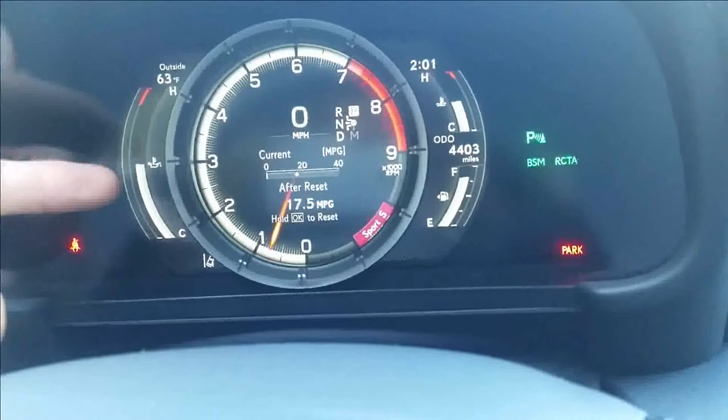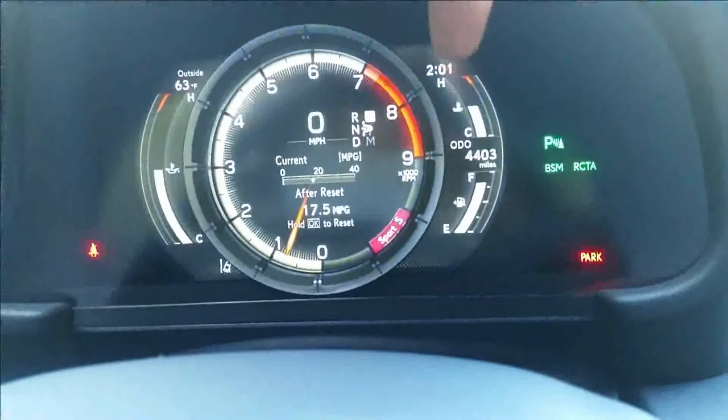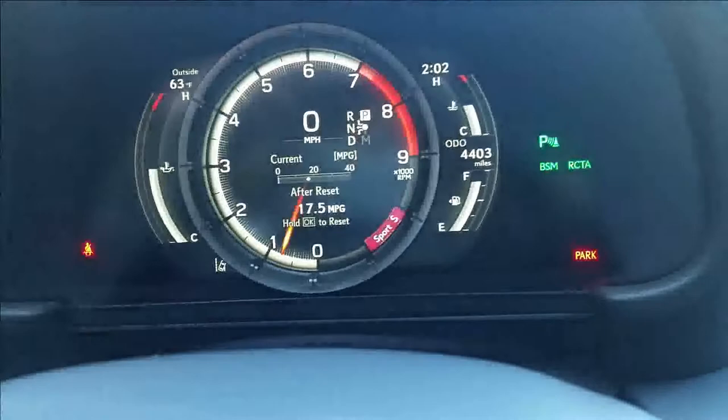There's a lot in here. It is unusual to see such a large graph for oil temperature. So we've got oil temperature, water coolant temperature, which is the temperature gauge you're probably used to seeing in your car, and then, of course, your fuel.